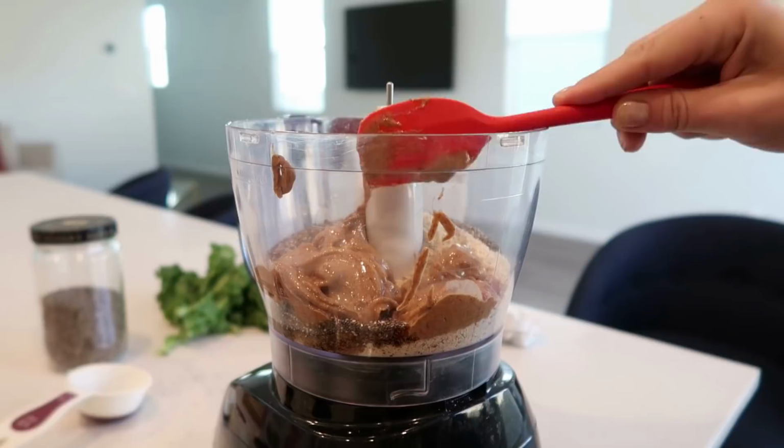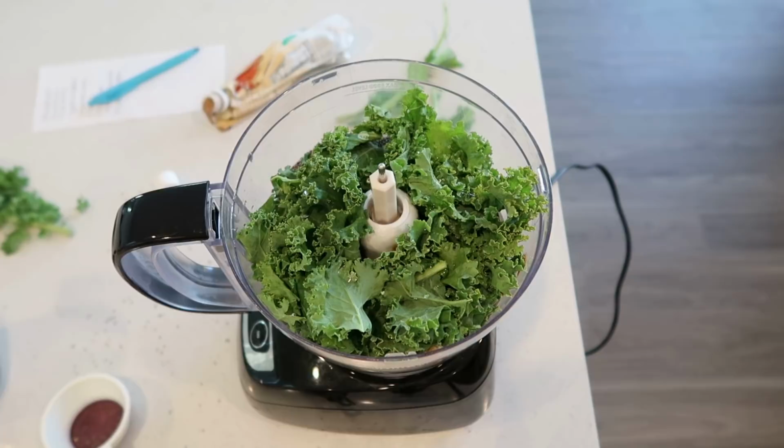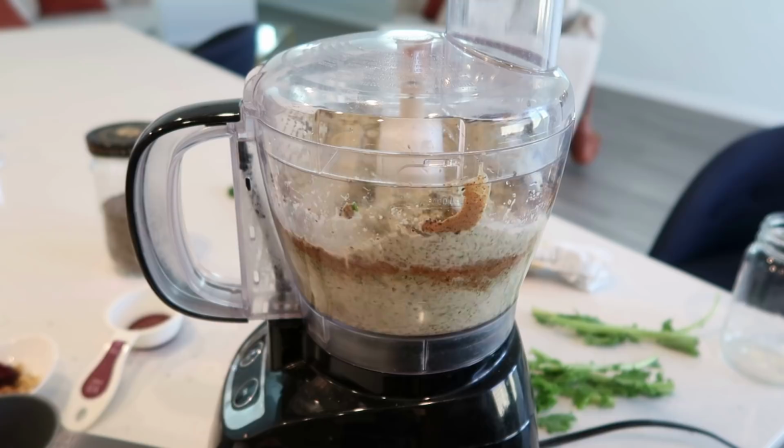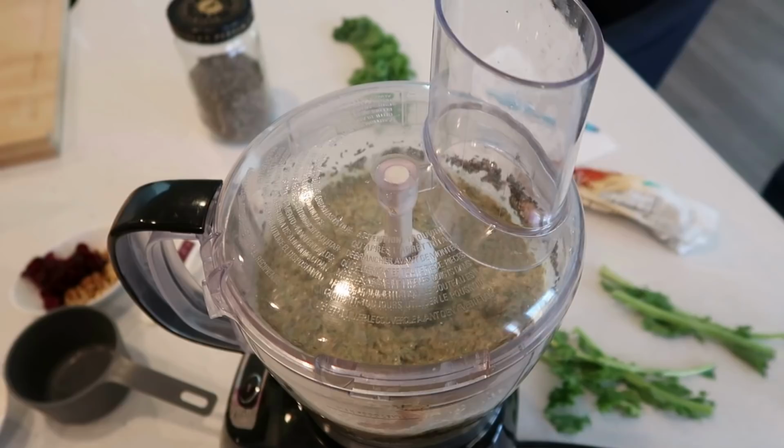But these were so good. You could definitely do spinach instead of kale. I feel like that would be really, really good too, but these turned out perfect. I ended up adding 2 cups of oat bran, and that gave it enough substance to kind of stick together without being super gloopy. I figured if I didn't have any oats, I could roll them in cocoa. That way they would kind of stay formed into a ball, but they're so good.